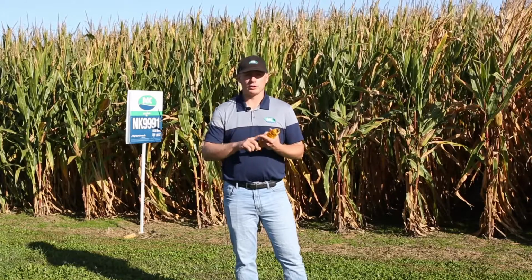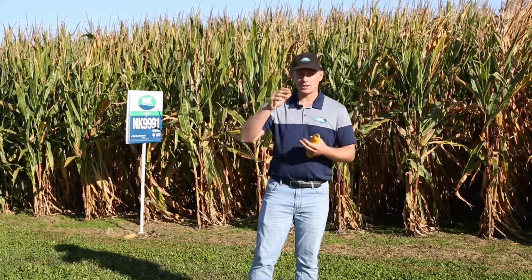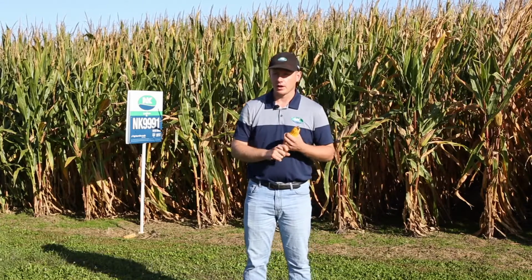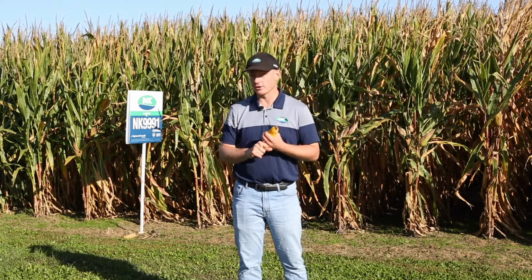Absolutely going to be a fit for your loam to more fine or clay type of ground. This thing's really going to handle wet feet well. In addition, it's got a very strong disease package for a new hybrid coming out. Very, very tolerant to northern corn leaf blight if that is a concern on your farm.